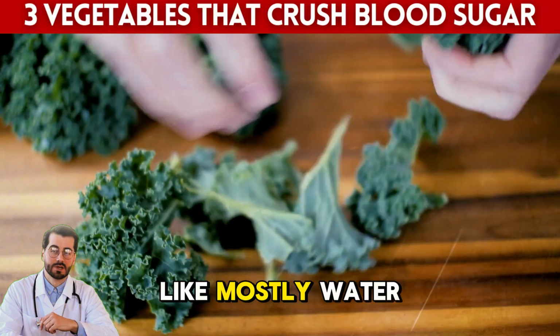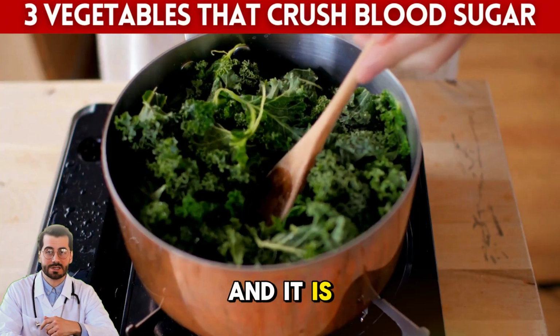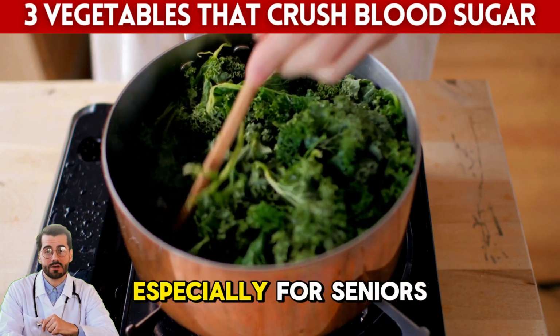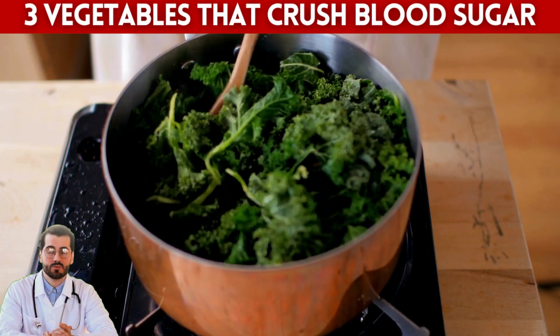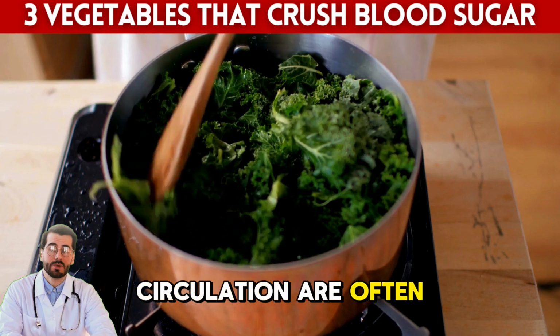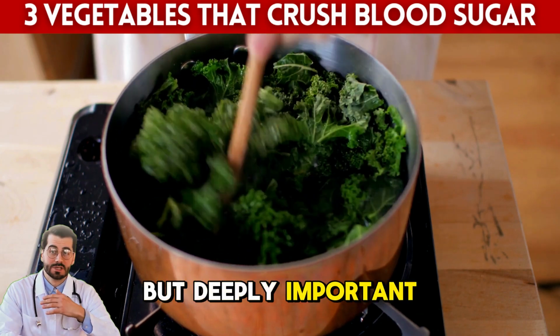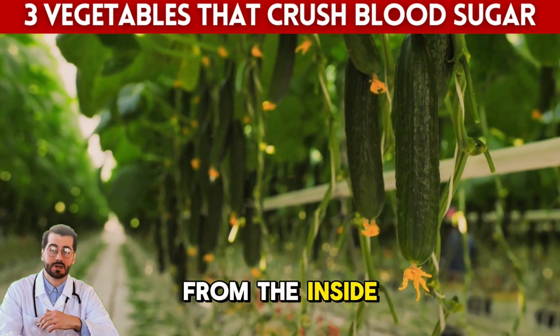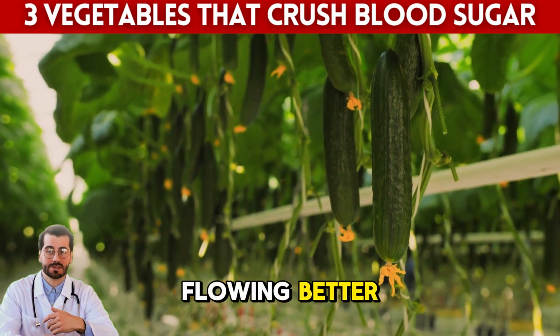It may look like mostly water, and it is, but that water carries compounds your body desperately needs, especially for seniors with diabetes, where hydration and circulation are often overlooked but deeply important. And believe me, when your body is properly hydrated from the inside, everything else starts flowing better too.